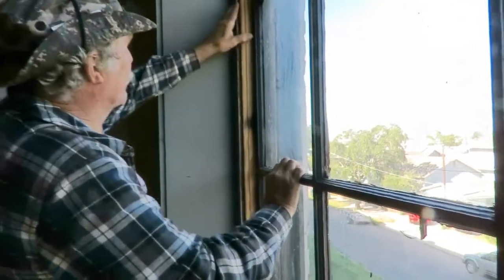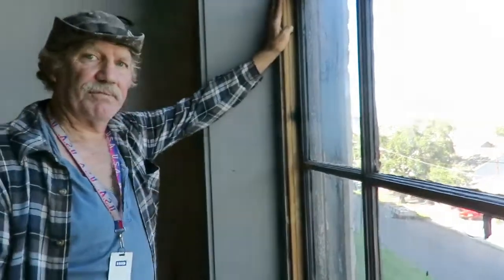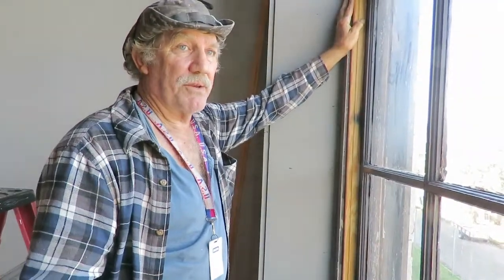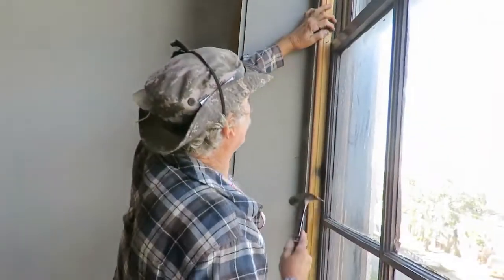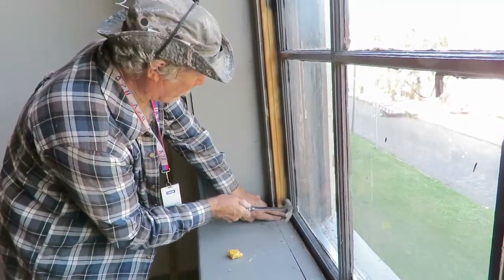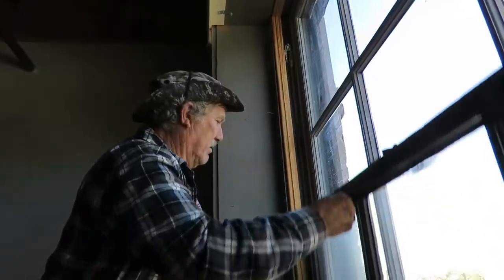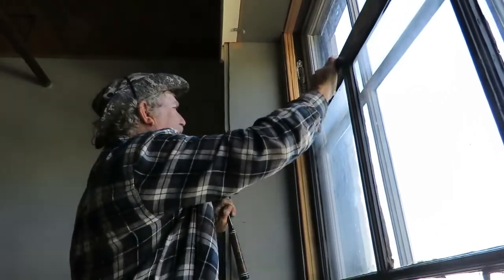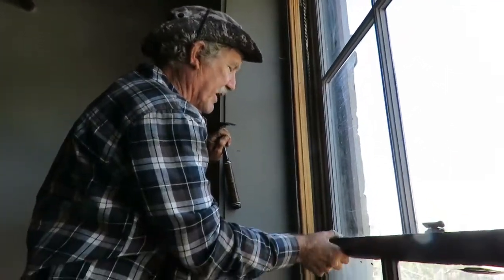You want to put these in so that there's a little bit of play to allow the window to go up and down, and you also have to anticipate what the humidity is going to be. This is a dry time of year, so there's not a lot of humidity in the air, but in the summertime it gets quite humid down here. Now you want to make sure the window will function. It's got plenty of room. As it goes up, it doesn't hurt it a bit if there's this much play in it. When it's down, you don't want nearly that much.